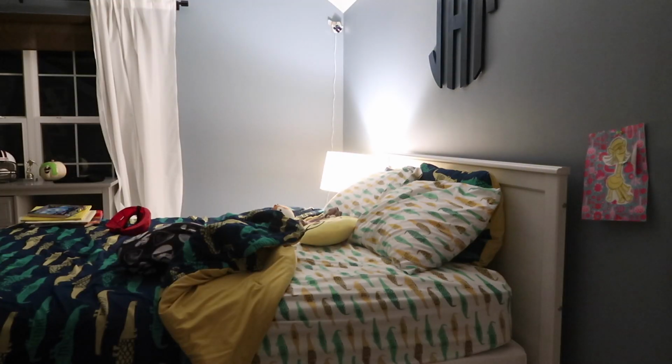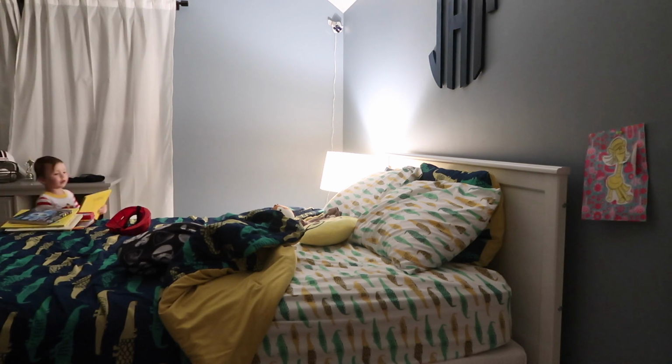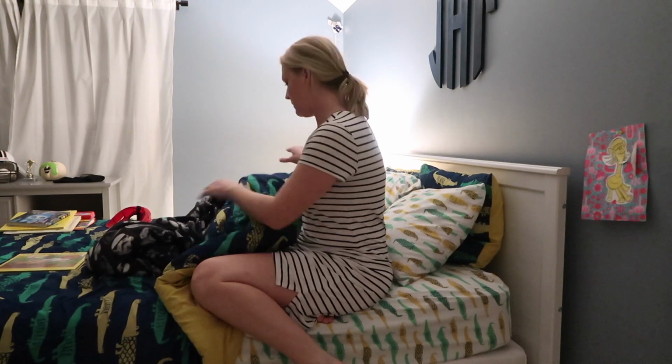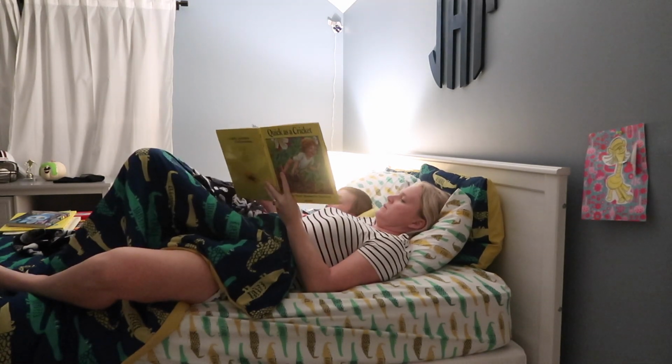But since Chris could not help, the next thing I did was go up and get Jackson's room ready for bed. We brushed his teeth, brushed his hair, read him a book, and said his prayers and everything, and put him to bed. He really enjoys this book, Quick as a Cricket. It's really, really cute if you guys have never seen it before.